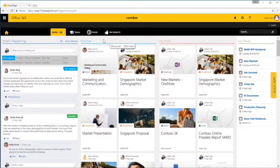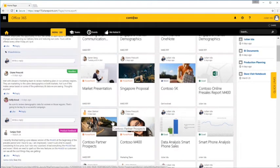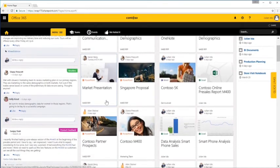You see this manifested in Delve, and so this column is similar to what you find in Delve, where it takes the connections that you have. So if I look down here, as Julian, I have connections with Kelly and Karen and Diane and Alan, and you can see these different documents that it thinks I might be interested in based on my connection with them. Those connections could be based on the organization chart.